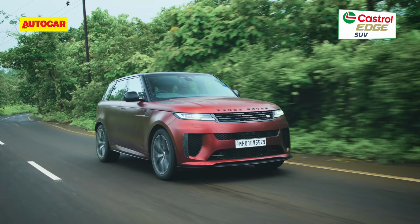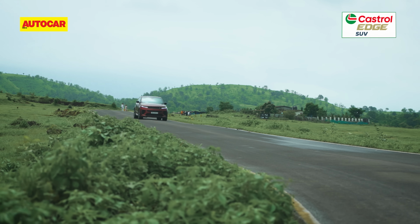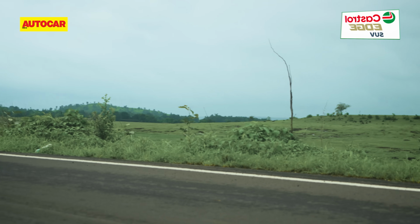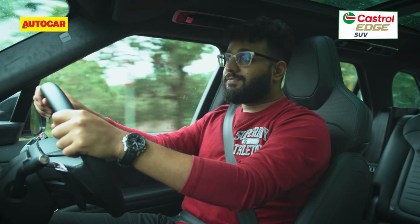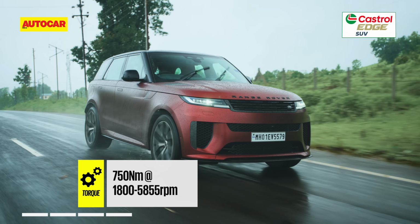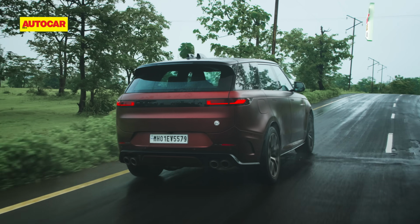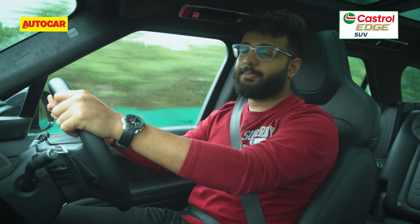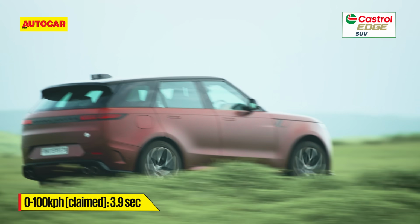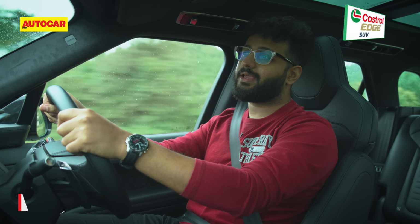But there is good news and there is bad news, and I'll tell you the good news first. So for the good news, you have 635 horsepower at your disposal, 750 Newton meters going to all four wheels, permanent all-wheel drive, and an 8-speed automatic that sends that power. 0 to 100, claim time of 3.9 seconds, top speed of 290 kph.